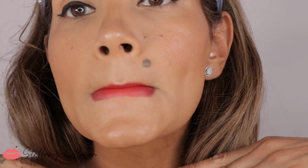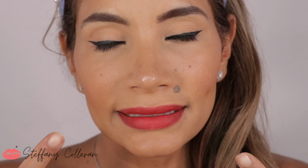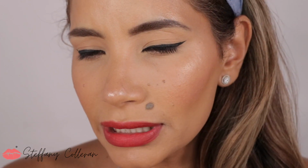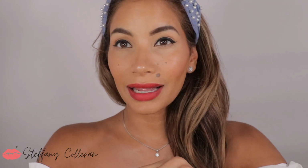Oh my god, you guys, this is the best feeling liquid lipstick situation that I've tried. I can't stop doing this. This is so soft and powdery and nice. It feels so nice, you guys. I really love this color. Really love the texture, how it feels on the lips.